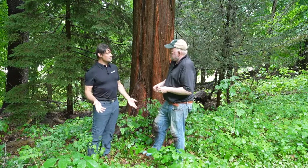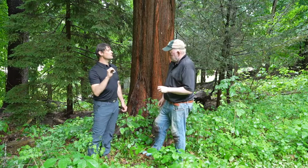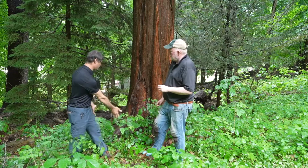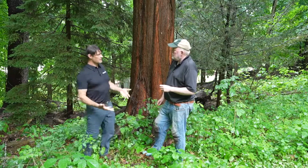So when we're watering new trees especially, get your hose out, 15-20 minutes of a slow trickle. Just let the water run out around that critical root zone right around the base of the tree, and let it just saturate in, and then that's a good soaking for that day.